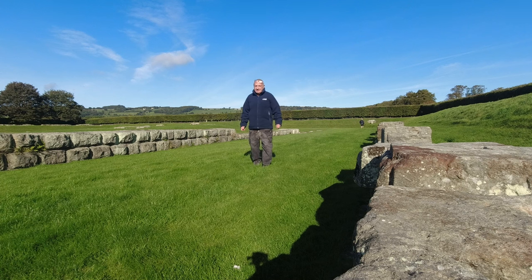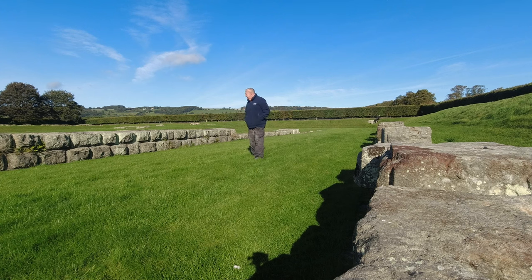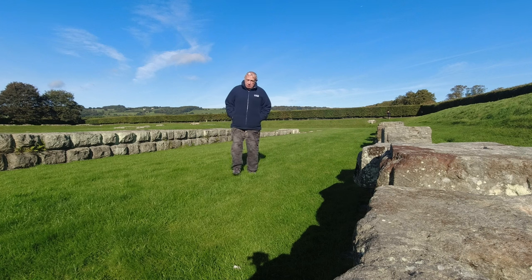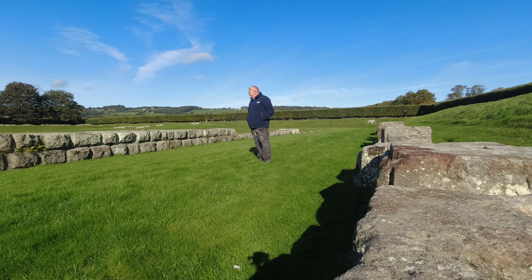Still fascinates me and amazes me, just to walk where the Romans have walked. I know you can walk anywhere, and people from historical times have walked there, but the Romans are fascinating. They were here for such a long time, and still so much of what we do today, words we use today, came from the Roman period.